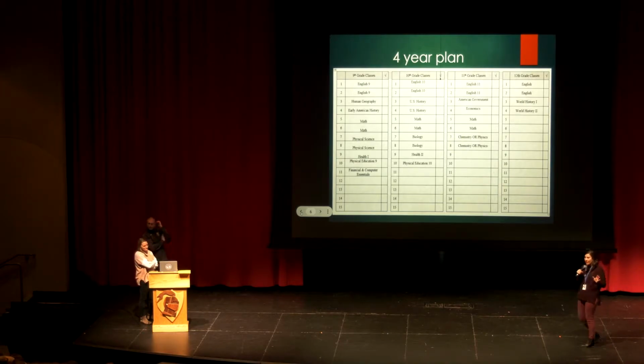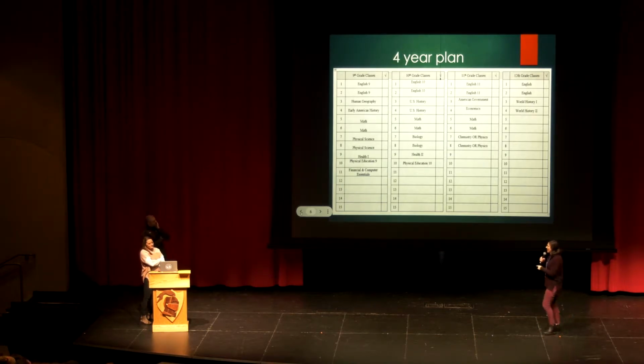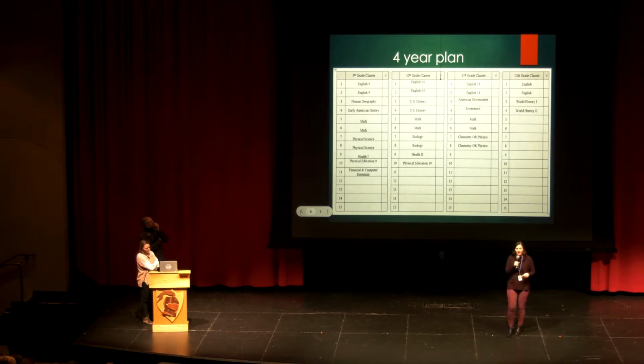And then any of the empty boxes on here represent all the classes that they can take as electives, okay? So these 4 empty boxes under 12, 13, 14, 15 here on 9th grade are all of the elective options that they can fill in. So they get 4 at this point in time for next year.